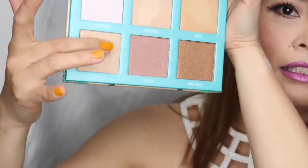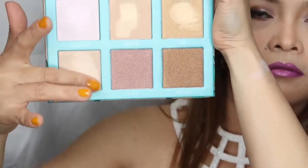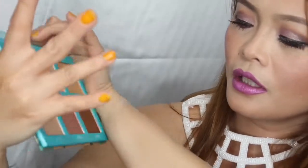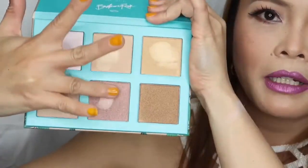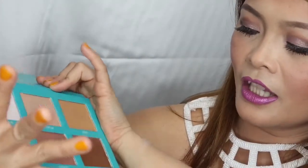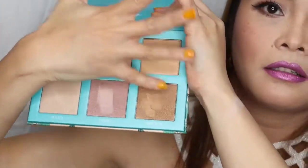Ang kulay naman nito, walang pagkakaiba dun sa Staygation. Ayan. And we have the Get Laid here. Tapos, the Chihu. Mali-mali naman ako. Chihu and the Shady Bitch here.